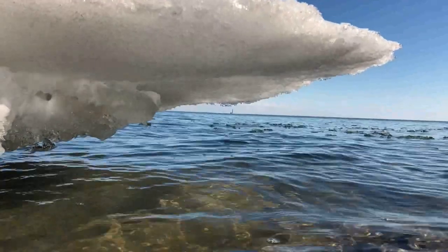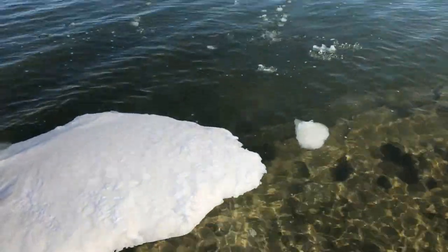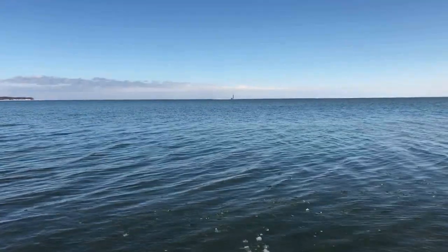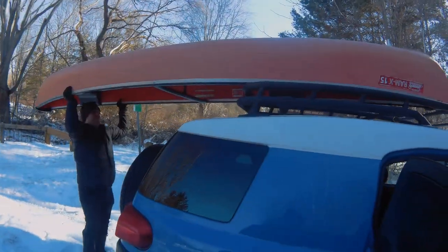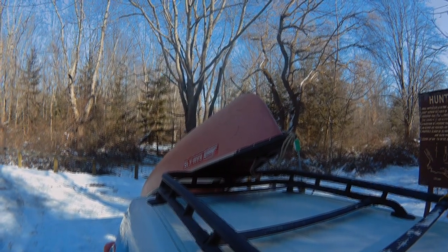Can we get down enough? Oh, sweet. We are making this, buddy. So the lake is perfect. I think that's it. We're on our way. Oh, yeah, you're good. The master knows what he's doing.